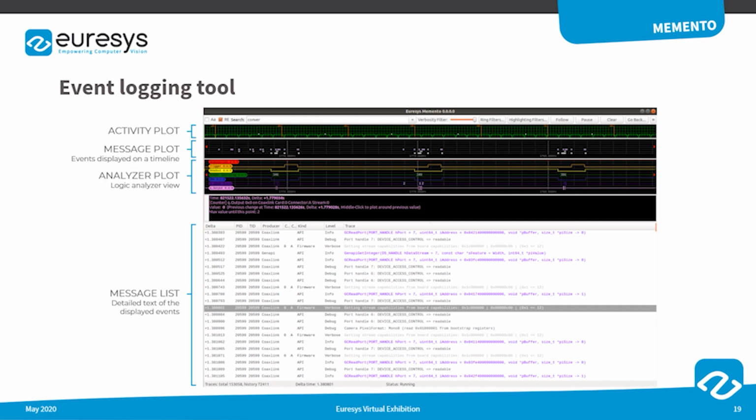The Memento Event Viewer is then able to display a list of these events together with their associated timestamp and useful context information. A graphical overview of these events as a timeline or a logic analyzer plot is also available.